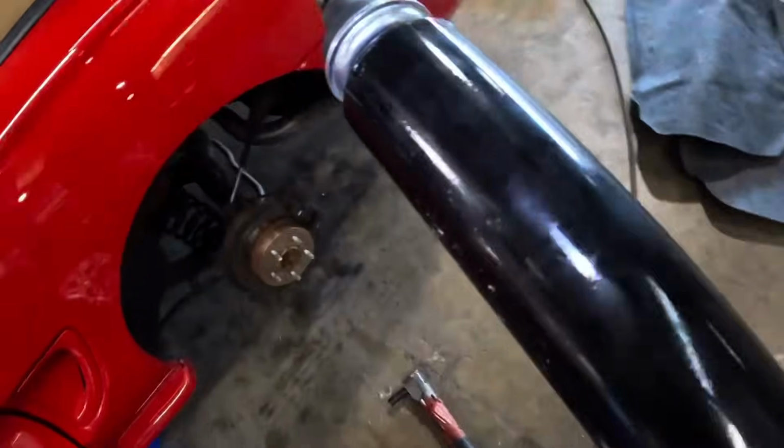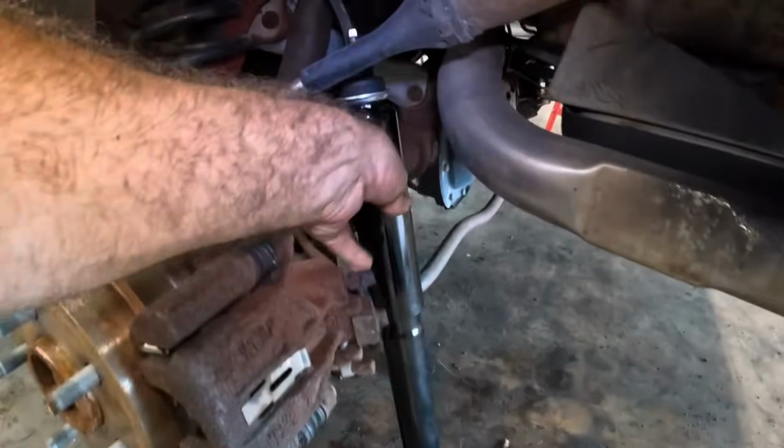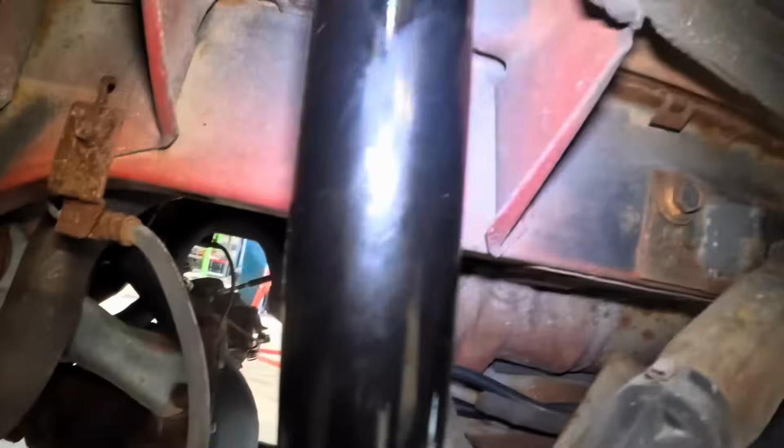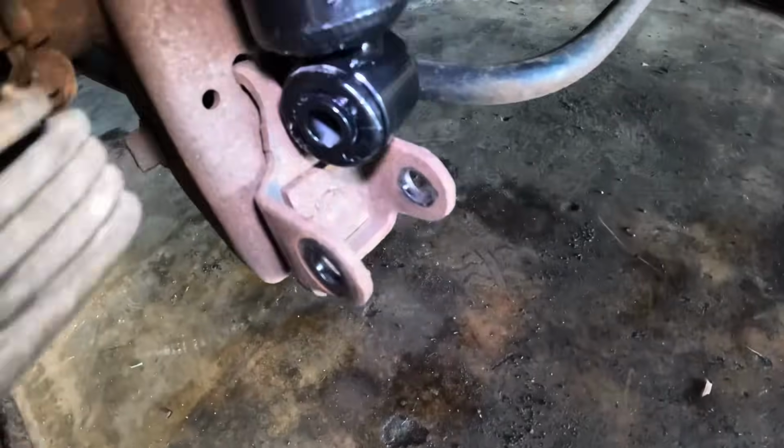Take this guy right here, and what we're going to do is set it in position there, and run it up through the hole, and then down below I'm just going to put it right on top of that bracket for now. See that bracket? We'll just slide it right up there. So it's in position. We can go inside now and get the upper bolt installed.